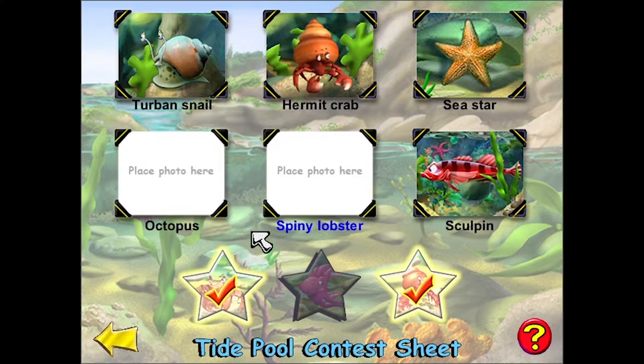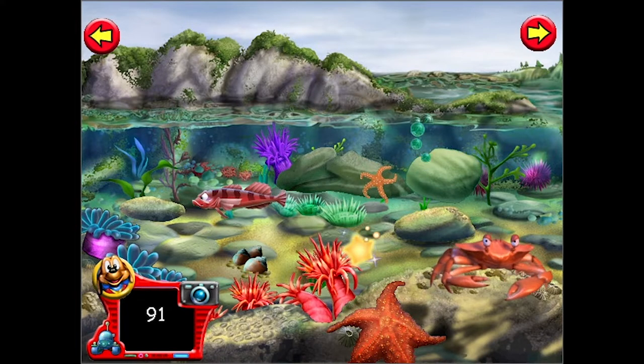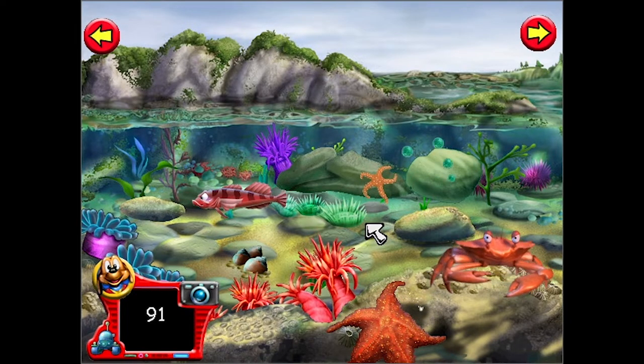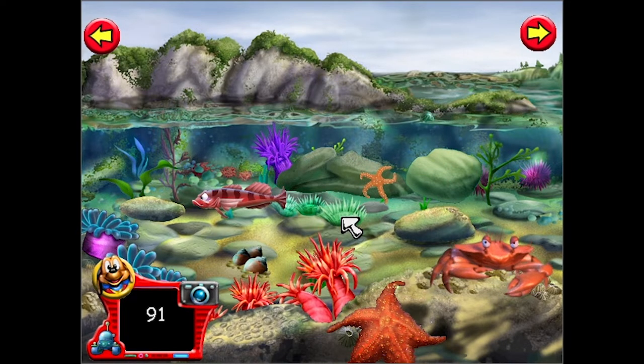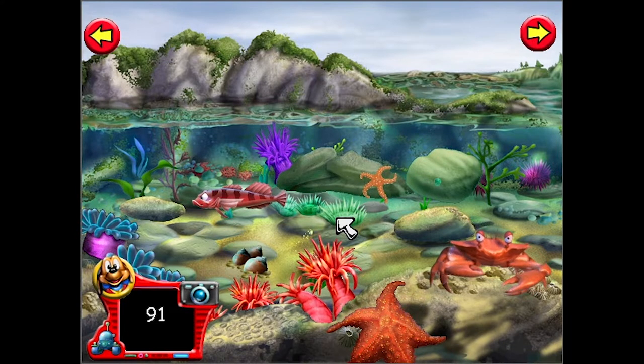It won't be long before this contest sheet is all filled in. Octopus, lobster, octopus as well. Alright, so no more photos here, but I can talk to some more people. People like to call me a starfish, but look at me. Do I really look like a fish to you? I am a sea star. We've already heard that. Let's talk to the anemone.